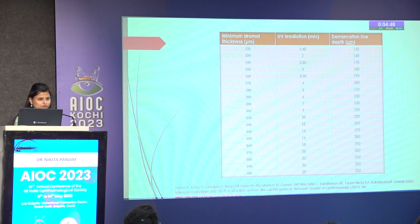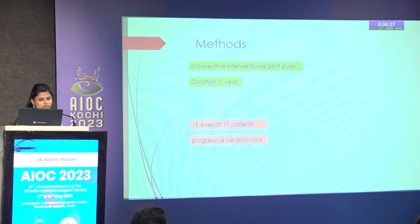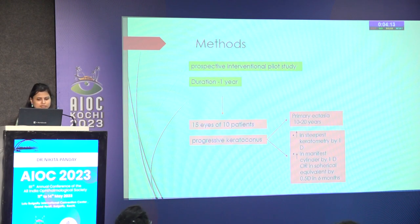This was the algorithm which was published by them only some 5 years back, and they used this algorithm in their study. So we aimed to evaluate this in our Indian population. We conducted a prospective interventional pilot study for a duration of 1 year and included 15 eyes of 10 patients with progressive keratoconus. Progression was defined as patients with primary ectasia in 10 to 20 years of age, or those who had an increase in steepest keratometry by 1 diopter, or manifest cylinder by 1 diopter, or spherical equivalent by 0.5 diopter in the last 6 months.